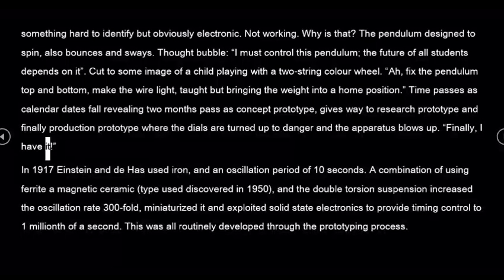Finally, I have it. In 1917 Einstein used iron and an oscillation period of 10 seconds. A combination of using ferrite, a magnetic ceramic type discovered in 1950, and the double torsion suspension increased the oscillation rate 300-fold, miniaturized it and exploited solid-state electronics to provide timing control to 1/millionth of a second. This was all routinely developed through the prototyping process.